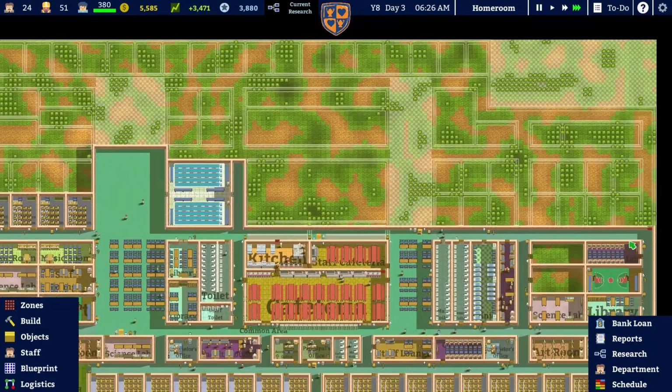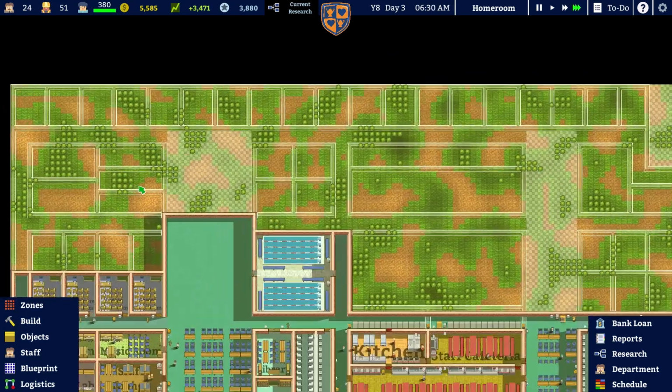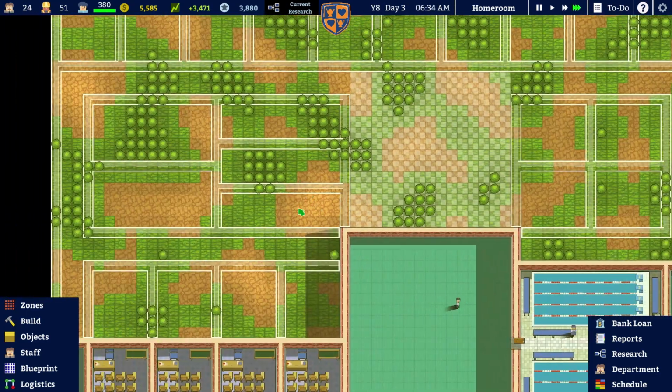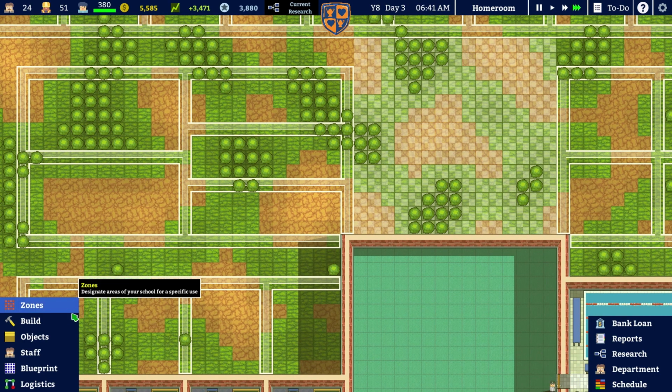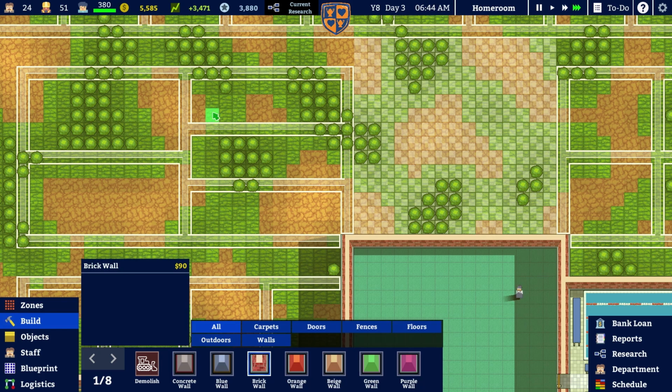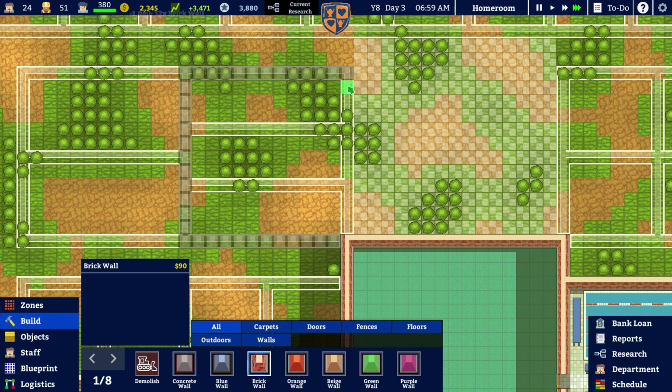And the builders can get out. There is a staff door just there. So the builders could start doing some work on these bits and bobs up here. So let's just see what we can do with 5,500 monies. Let's build that. Well, that's a fifth of it gone. And then a little bit more of it's gone. And probably all of it's going to go by the time we've built these walls.